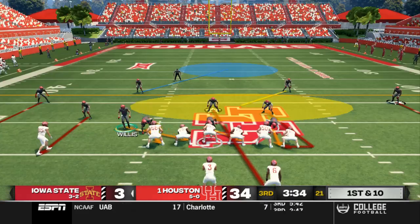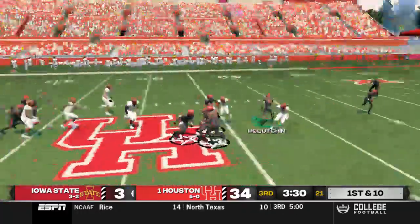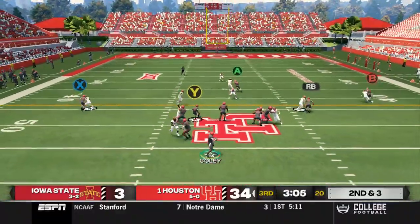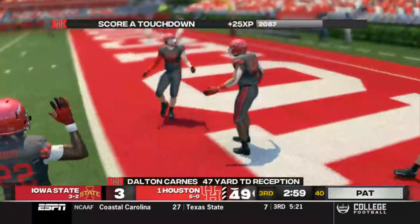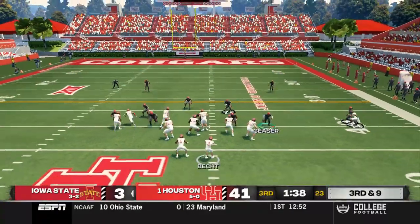Brandon Campbell, backup running back. And on 1st and 10 for Iowa State on their next drive, they're going to be picked off by the linebacker across the middle. We're going to get the ball right back. 2nd and 3, Coley drops back, finds his man deep down the right sideline. It's Carnes. He shakes off the tackle. He gets into the end zone for a huge touchdown pass. It's going to be 41-3 here in the third quarter.